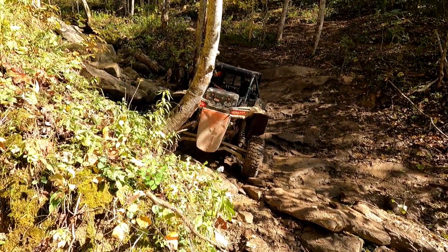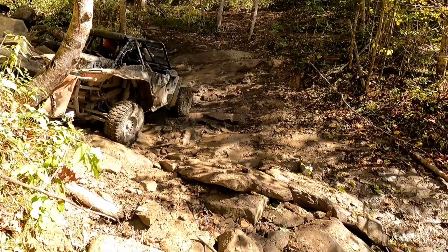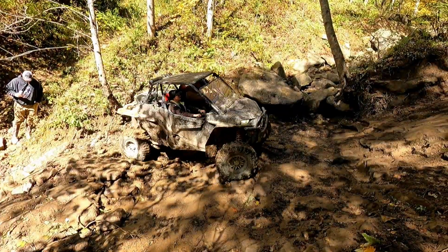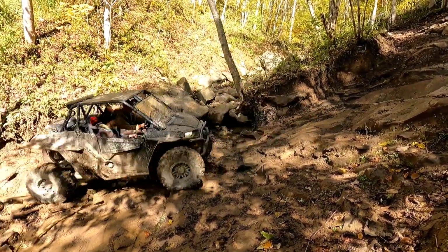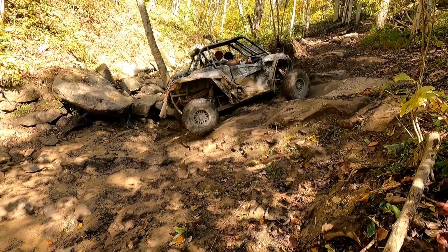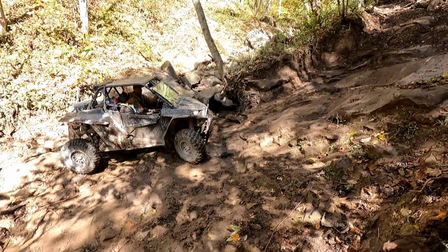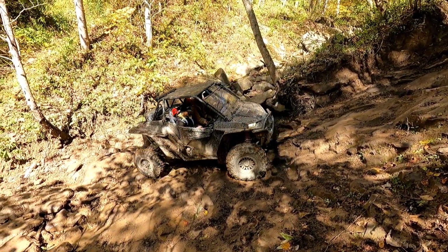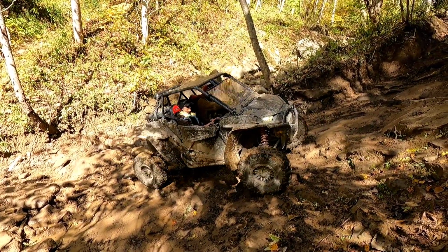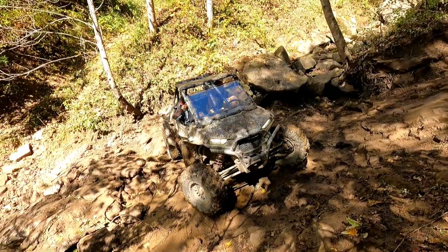Like a pretty stock 1000. I'm not gonna lie, he's crawling up at pretty good ways for no more throttle than he's given. Close, man. He is really close, if he makes it past that one ledge. Look at it. Look, he's going back off.